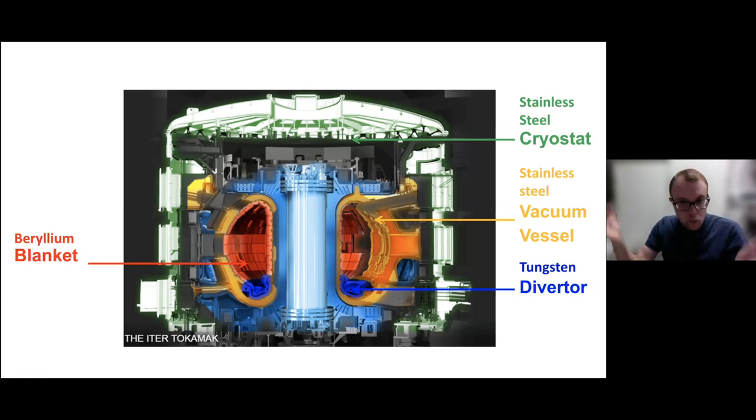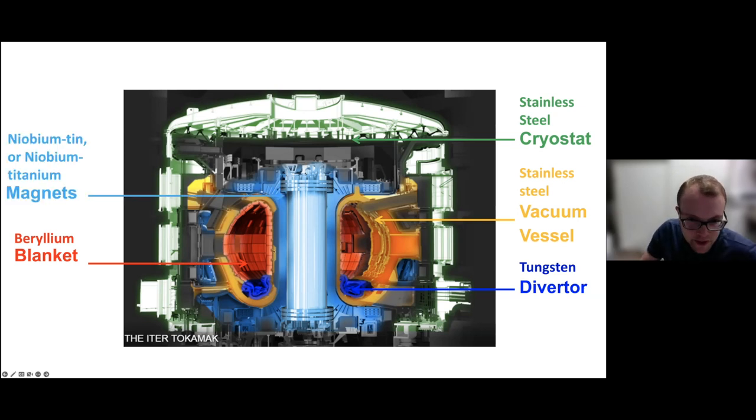reactor, so the walls of the tokamak, some people have talked about using tungsten, some people about using other materials. Beryllium looks like it's going to be a material of choice there. Maybe not for all reactors. I don't think the UK STEP reactor will use beryllium, for instance, but that's an option. And later in the blanket, we actually use different steel components that are further back away from the plasma.